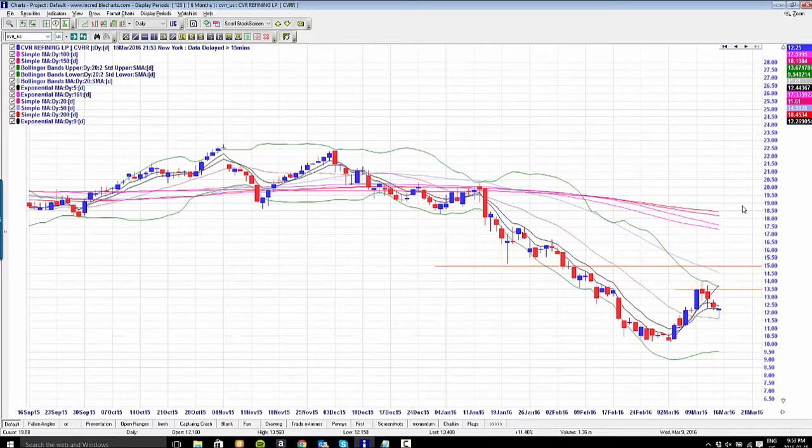While it hit its stop loss as well, CVRR, we had updated the stop criteria to 12.03. The entry criteria was 12, so no losses here, but it did stop out.